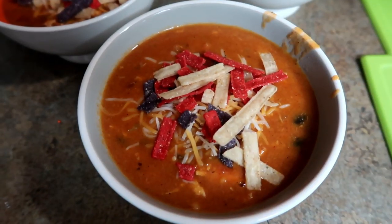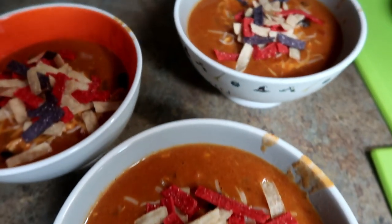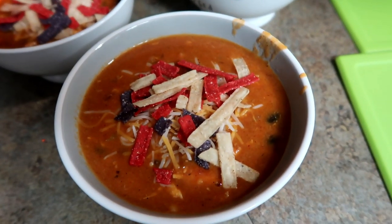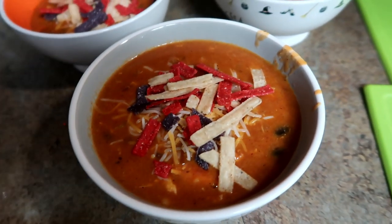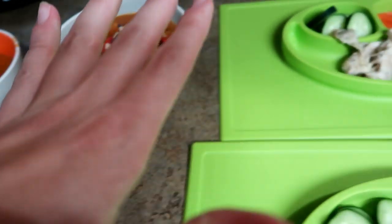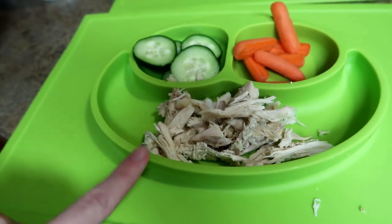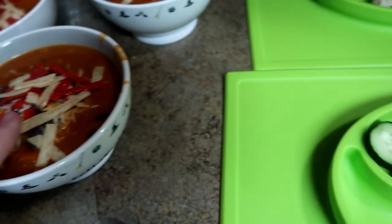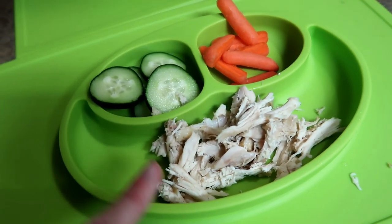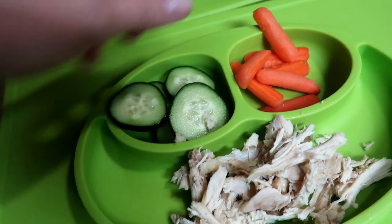So tonight I made the copycat version of Chili's chicken enchilada soup, and it is really good. We've had it before, and we got a cold front that came in last night, so it's just perfect weather for it. So I have our bowls here, and since Jackson and Deacon won't eat the soup because they're still a little too little, I just put some of the rotisserie chicken over here on the side. I made this a few days ago in the crock pot, and so it's the same chicken that I used in the soup. So I just warmed up some of the chicken for them, and then I gave them some cucumbers and some baby carrots.